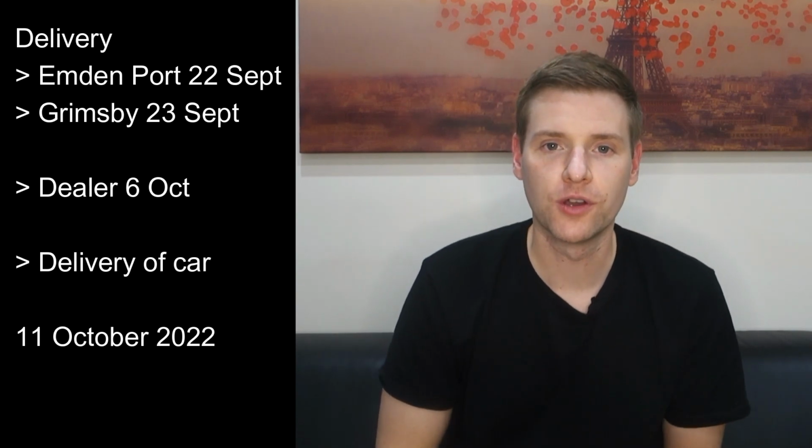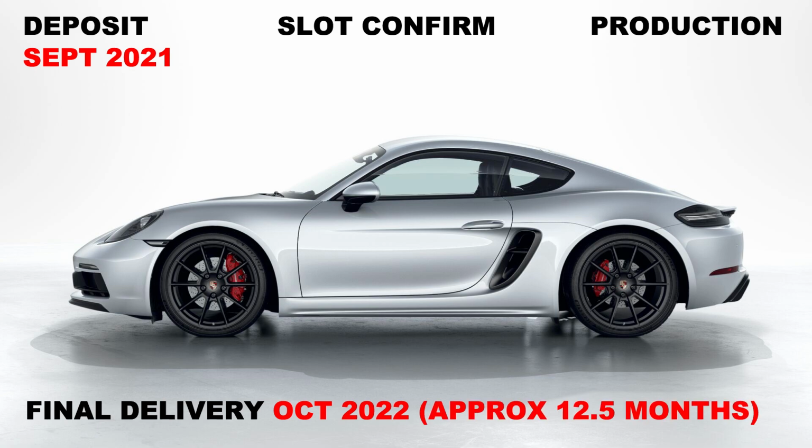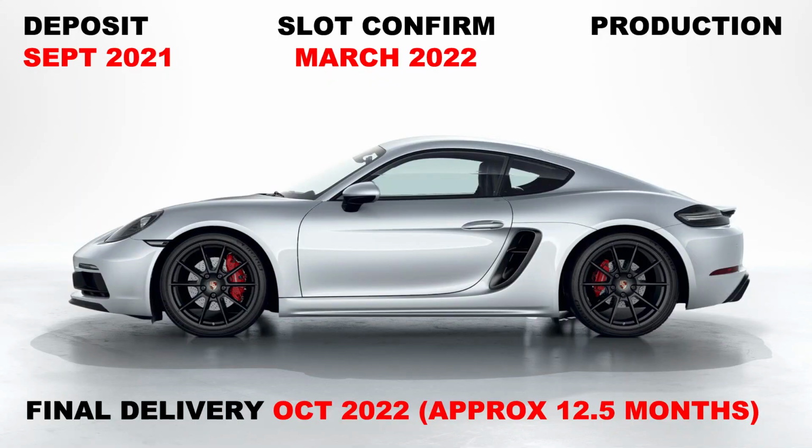So basically, if we look at the entire time frame on this, my original deposit went down back end of September in 2021. Delivery 11th of October 2022. So we're looking at about 12 and a half months, under 13 months, for the actual deposit down to me taking the keys and driving it away from the dealer. That's longer than it usually is, but that's the time frame I've ended up on. The actual allocation came through at the end of March in 22, so that meant it came down to about 6.5 months from allocation to keys being in my hand.